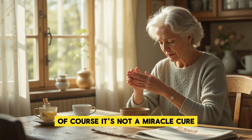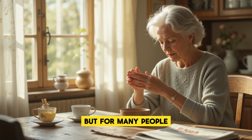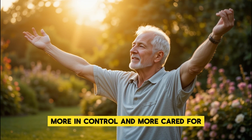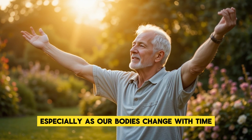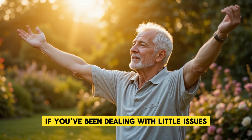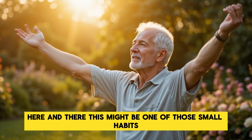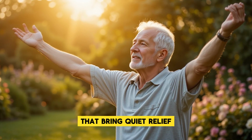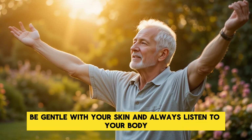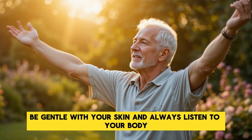Of course, it's not a miracle cure. But for many people, it's a helpful way to feel more comfortable, more in control, and more cared for, especially as our bodies change with time. If you've been dealing with little issues here and there, this might be one of those small habits that bring quiet relief. Just remember, be patient, be gentle with your skin, and always listen to your body.